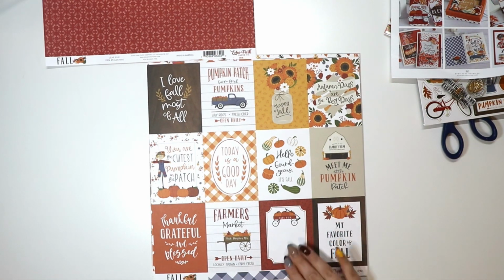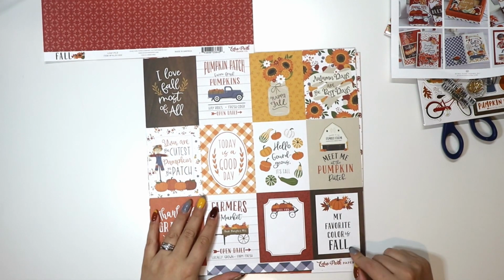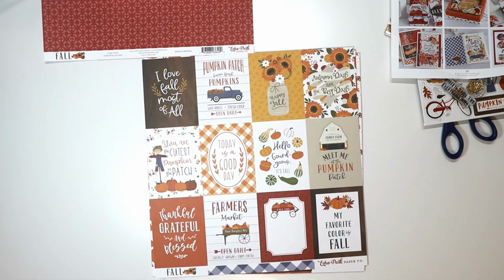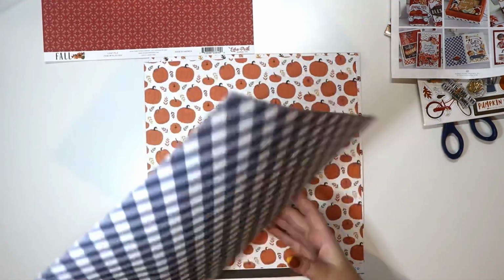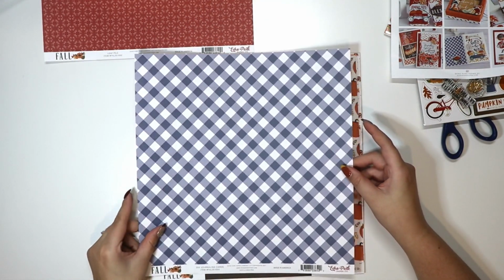And this is just a journaling card that says fall fun with a really cute red wagon. My favorite color is fall. And I do love fall. Fall is my favorite. But I think these are going to have to wait. I already did a bunch of fall crafts.